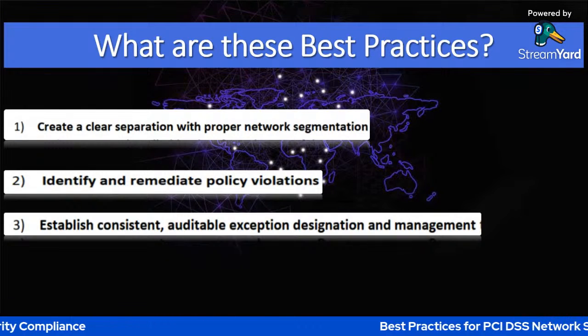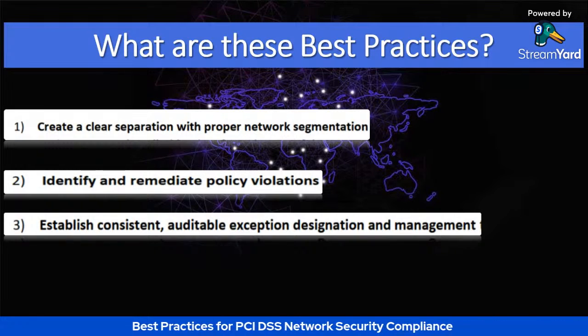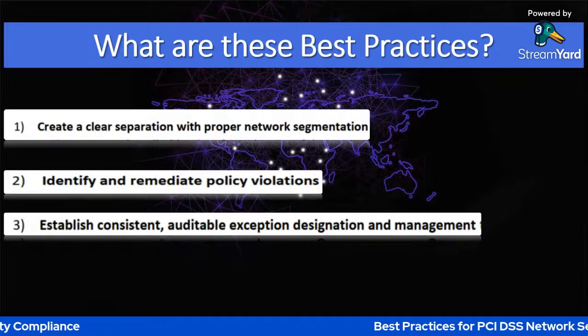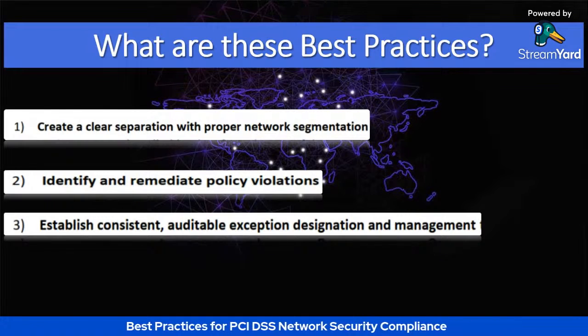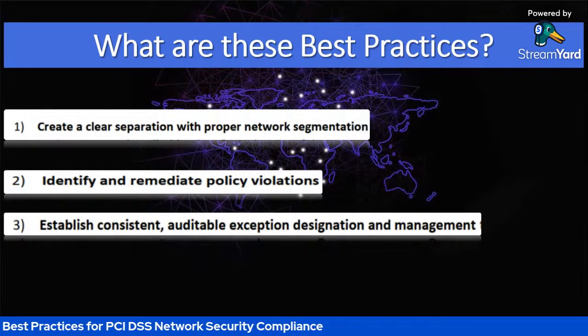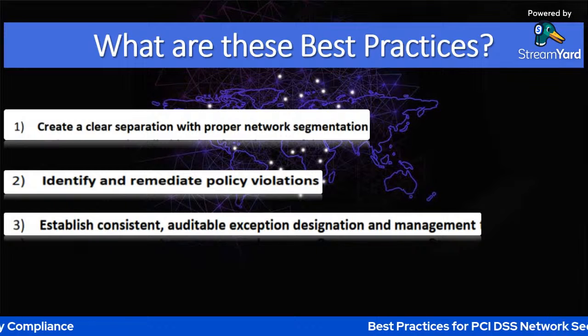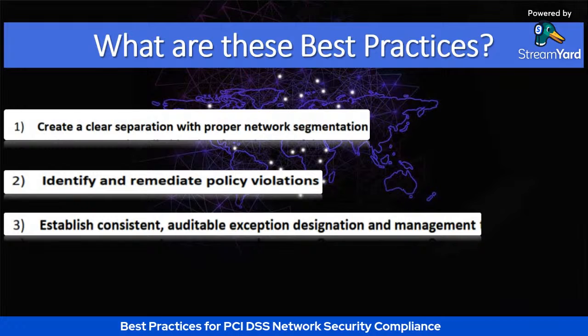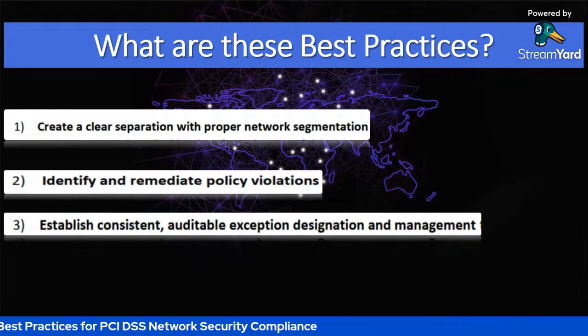Third best practice is to establish consistent, auditable exception designation and management to ensure that violations that have been approved as exceptions on your network don't prompt a failure of your PCI DSS audit. Reasons for exceptions need to be documented, as does the owner, along with a date for expiration and a method for consistently reviewing exceptions prior to expiration.